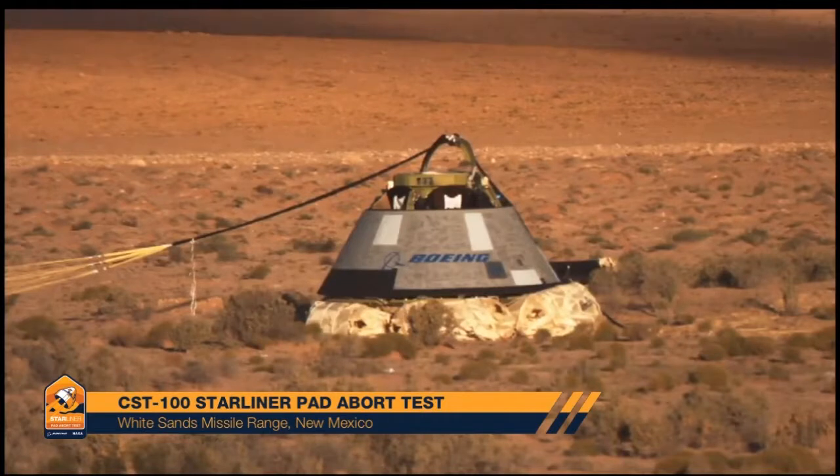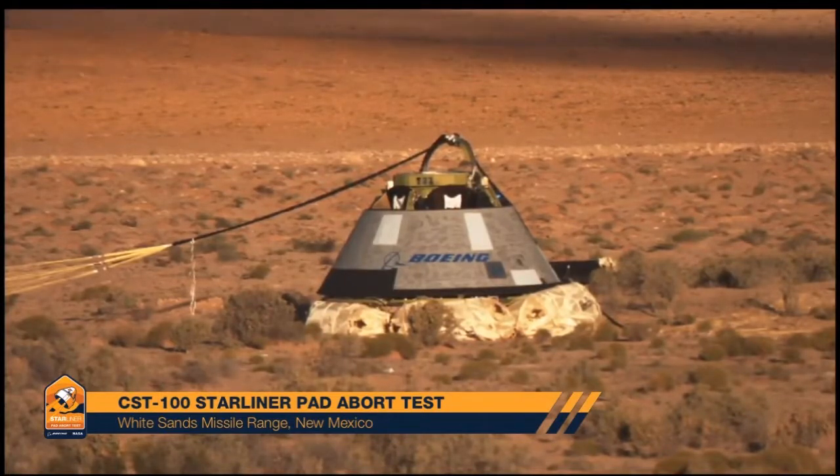And again, if you're just now tuning in, you are looking at Starliner. It's on the desert floor. That pad abort was done successfully. Our T0, our launch time, was 7:15 a.m. Mountain, 9:15 a.m. Eastern. If you didn't catch it, we'll have some more replays coming up for you, because it was over in a flash. I think it was, from start to finish, only about a 95-second test or so.